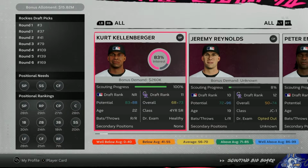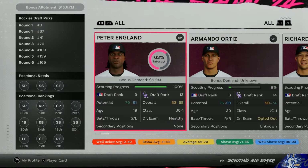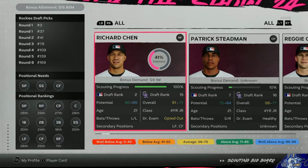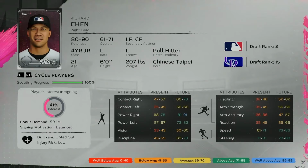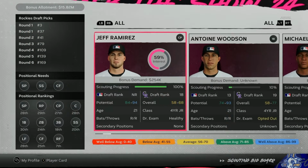There's going to be a lot of guys in play for that, and you need a lot of options there, because if you only have a couple options that you like, they tend to get sniped. Now, Richard Chen was the first guy we scouted. I thought he looked pretty good. I just think he's been outclassed by some guys as the scouting process has gone along. He's going to be a good power hitter for somebody, though, with decent upside.